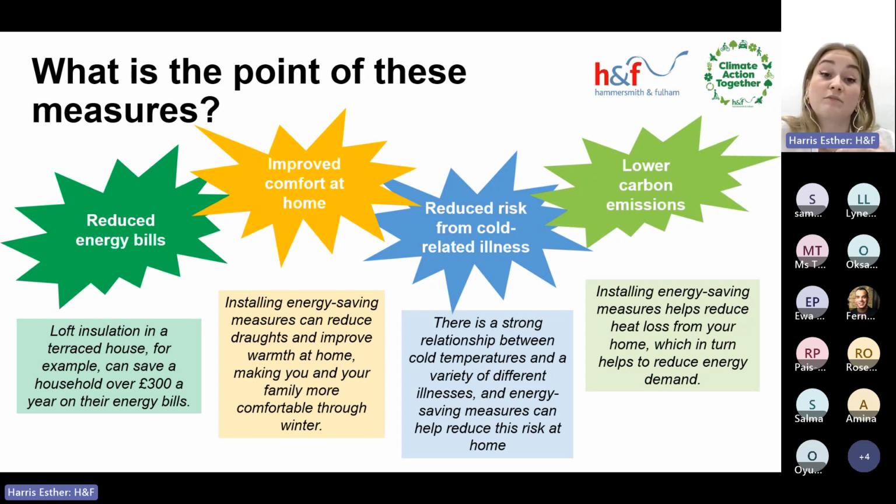It also, by making your home warmer, reduces the risk from cold-related illnesses. We know that rates of things like cold and flu go up during winter, but also living in a cold home can be related to lots of really serious illnesses, particularly to do with the lungs and heart. So actually having a warmer home reduces your risk from these kinds of illnesses too.